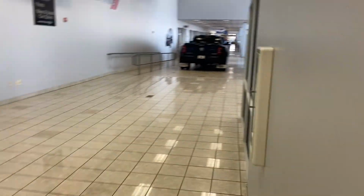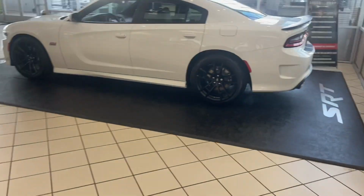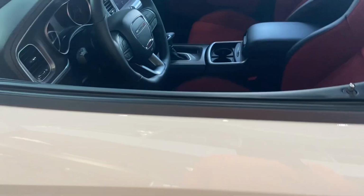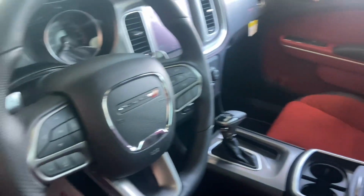Might be upside down a lot. That's gonna stay in here. Another wide body sitting inside. I just got some red seats. Got the red seats in it.